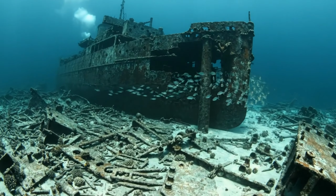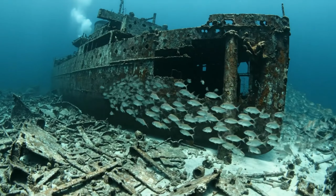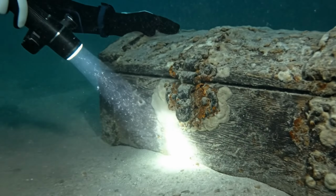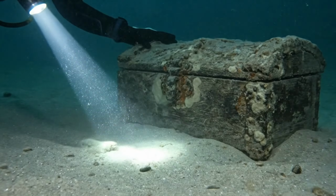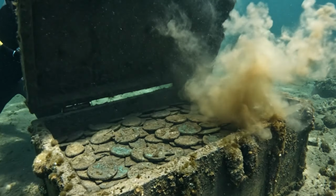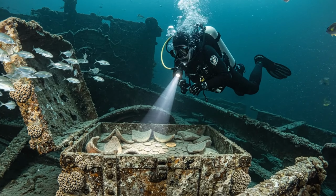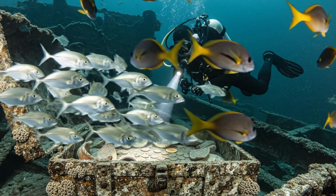The wreck site spreads across a wide area. Smaller containers are scattered far from the main hull. Even minor trade items were lost with the ship. Every object here tells part of the voyage's story.